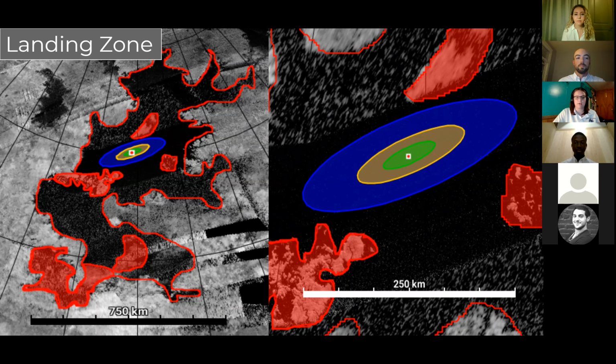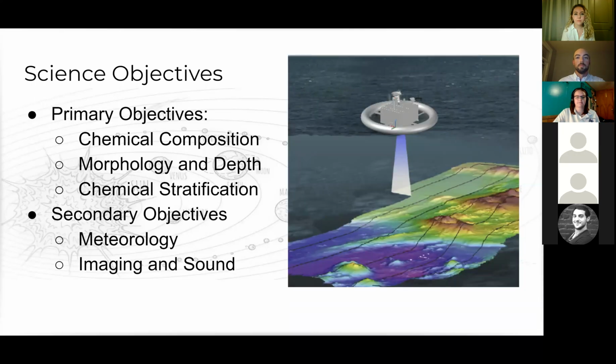With our landing zone in mind, our science team worked together to determine our scientific goals for our mission. Our science goals consist of primary and secondary objectives. The primary objectives include the goals that directly deal with characterizing Kraken Mare, while the secondary objectives are other types of useful science we were able to add in around our main goals.